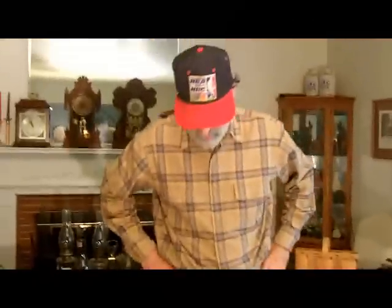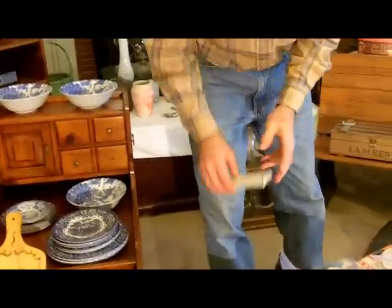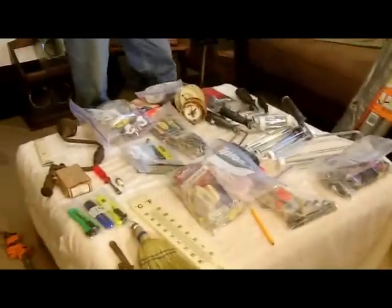That was a lot. At another stop, I got an engraving tool for $1. There it is. 2 of them in there. They're in the box. They're new in the box. So that wasn't too bad. And then at another stop, I got a box for $10 of tools, and this is what was in the box for $10.